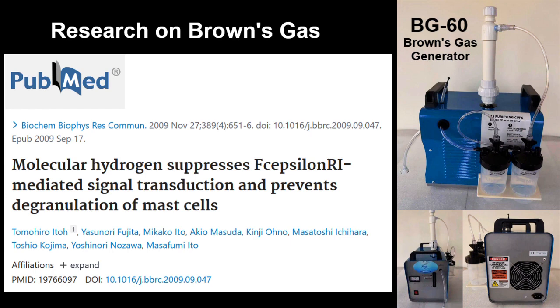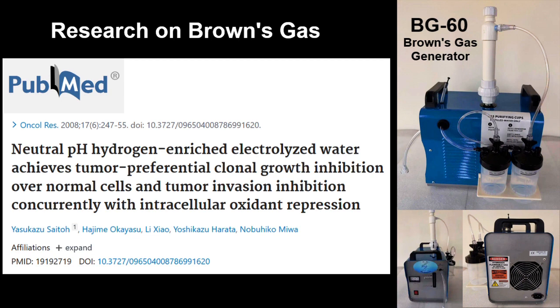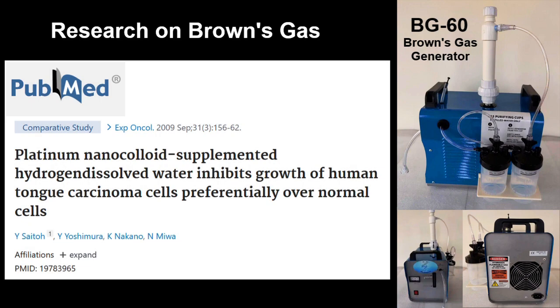Molecular hydrogen suppresses Fc epsilon RI mediated signal transduction and prevents degranulation of mast cells. Neutral pH hydrogen-enriched electrolyzed water achieves tumor preferential clonal growth inhibition over normal cells and tumor invasion inhibition concurrently with intracellular oxidant repression. Platinum nanocolloid supplemented hydrogen-dissolved water inhibits growth of human tongue carcinoma cells preferentially over normal cells.